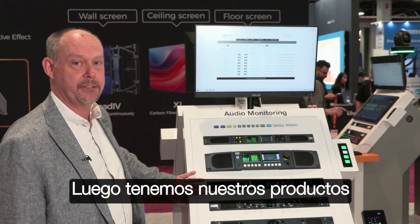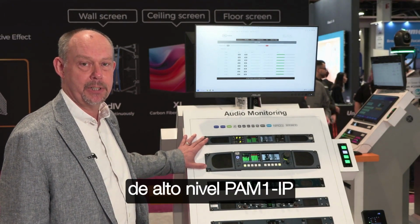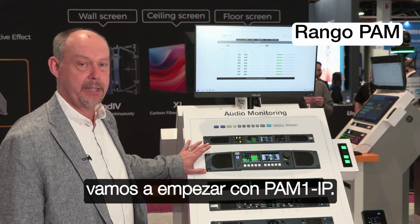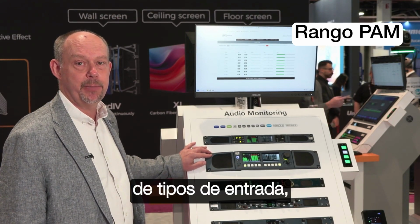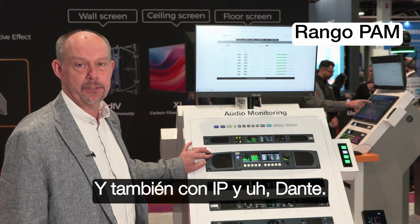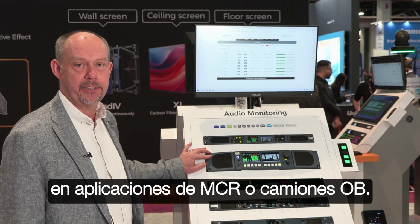Then we have our mid-range SAM-Q SDI products. And then we have our high-level flagship PAM IP 1 and 2 products. So let's start with PAM 1 and 2 IP. These are fully featured audio monitoring products covering a large amount of input types, from SDI to AES and analog, and also with IP and Dante. These products would typically be used by A1 audio engineers in MCR or OB truck applications.